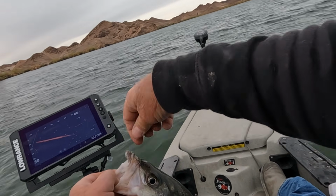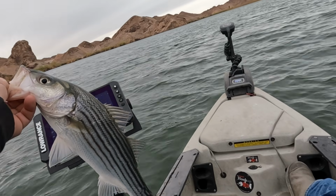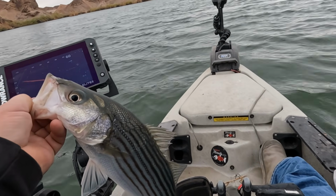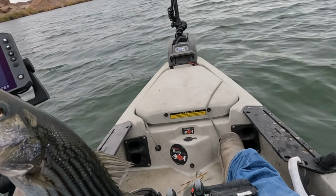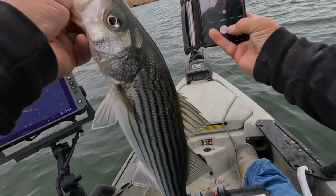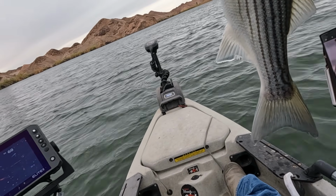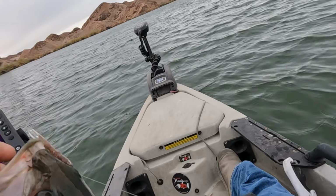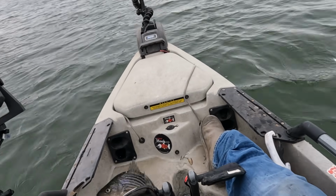It's the deepest part of the lake right here, out in the middle. I keep seeing them chasing and nipping at my hookup bait. I keep hooking them and they keep coming off. I finally got one to stick. Ended up being stripers. I'll be darned. Actually, I'm gonna save that for JoJo's dad. Good eats right there.